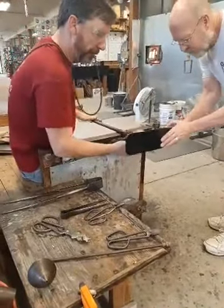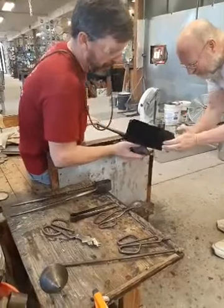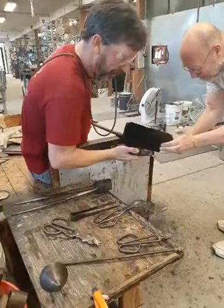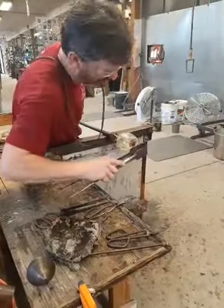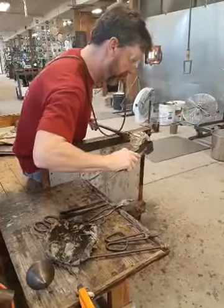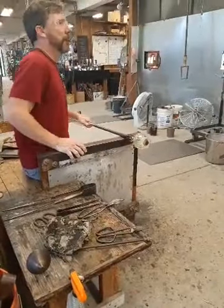So Todd's using the newspaper on the side of the cup while Foster paddles the bottom. This allows Todd to hold it in place while Foster pushes, and Todd can blow at the same time if he so chooses. And this is going to give him a really classic shape here.